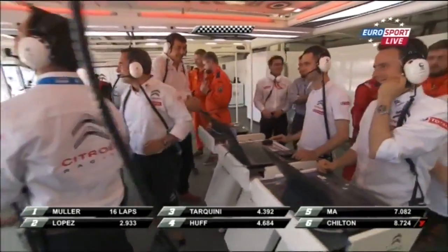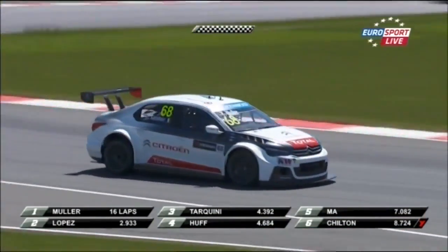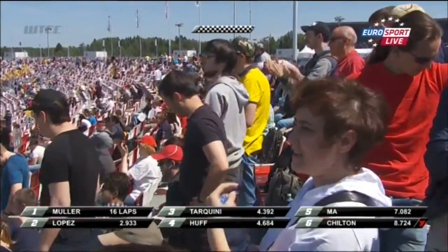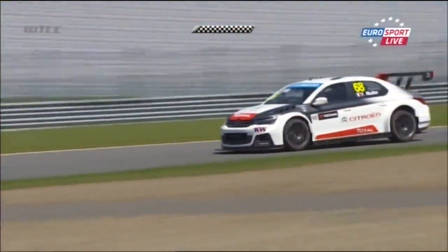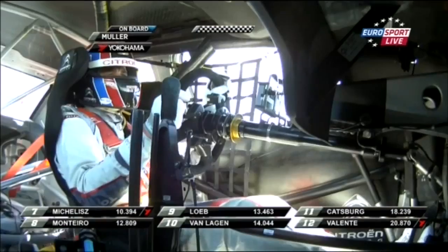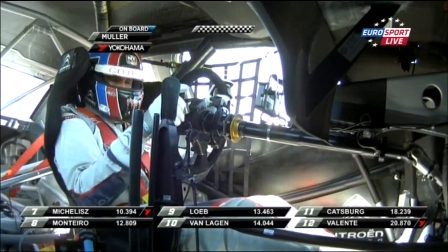So Nicky Catsburg in 11th place, just out of the points in his first race. No mechanical carnage, no crashes at the front end of the field to take account of any of the cars that started in front of him. But Catsburg, a good race from him. His teammate got by and 0.71.